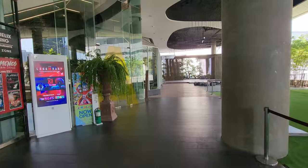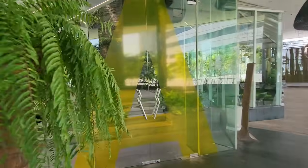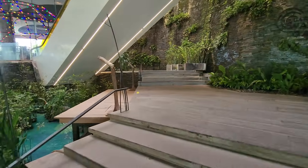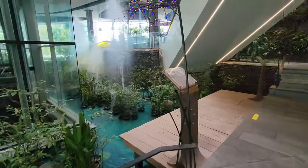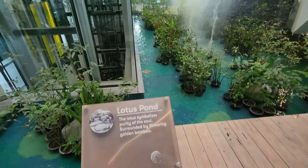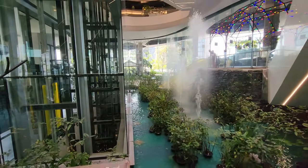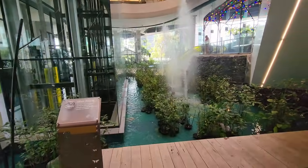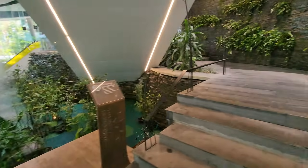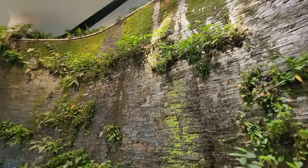So let me bring you down to the shopping area. So the top floors here, it's all restaurants. And if you go down here, you get into the shopping district. This is the lotus pond. The lotus symbolizes purity of the soul surrounded by flickering golden bamboo. It's a kind of a waterfall feeling.